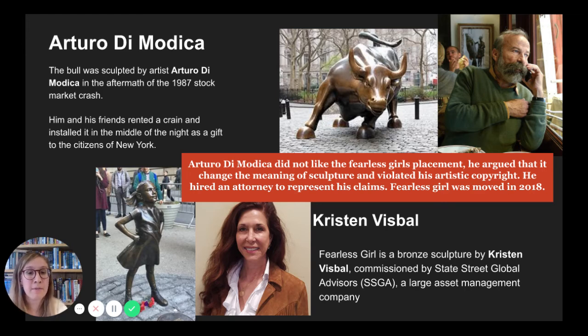All right, so then we have Kristen Visbal, and she is the creator of Fearless Girl, and this was commissioned by State Street Global Advisors. Commission means that somebody hires an artist to make something specific for them.